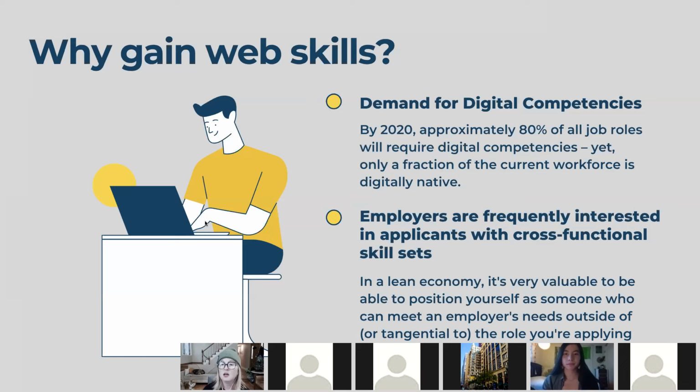But basically, 80% of all job roles will require digital competencies, and content management system skills are one of the most in-demand skills. It used to be that if you had a job, there was someone in your office who provided help with loading content onto your website. Nowadays, we have web developers and web design teams, but in a lot of cases, we're going to be putting our own content on websites regardless of the role we have. And so growing these skills can help make you more competitive in the job market.